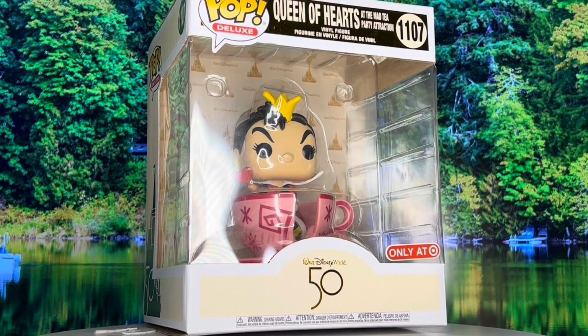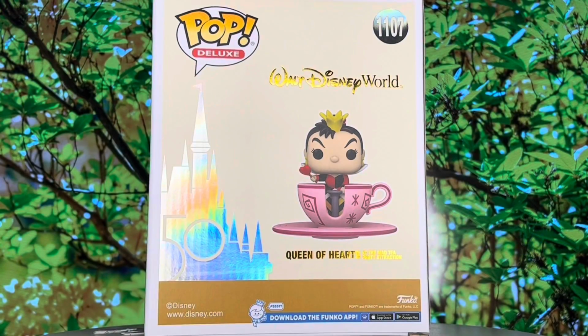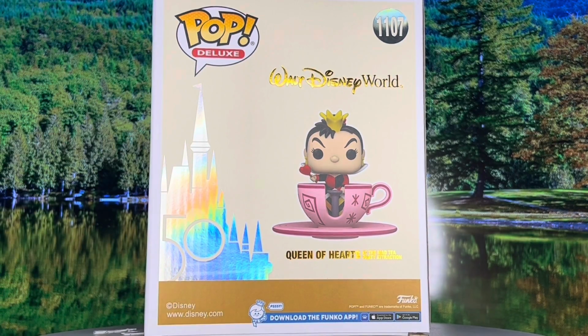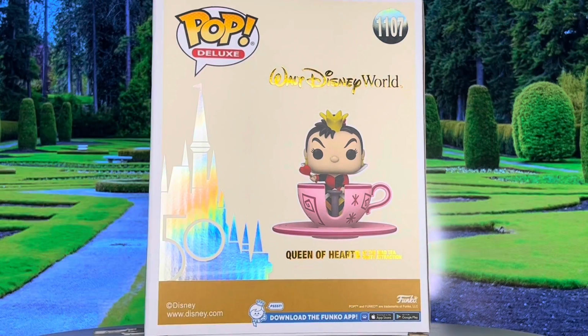It's a lot. All right, let's take a look at the back of this box before we open Miss Thang, the Queen of Hearts. On the back of this box, you can see that there's just the Queen of Hearts and that really cool translucent, very xenon, give me vibes, 50th castle. So cool. Now, I will say that the only two that I don't have yet of this collection is Mickey with the Walt Disney World castle. Yes, I did pre-order him, so he should be coming at some point.